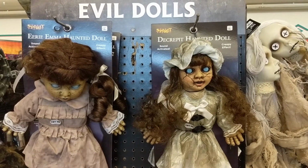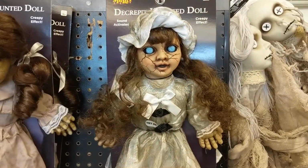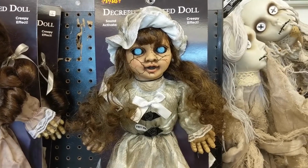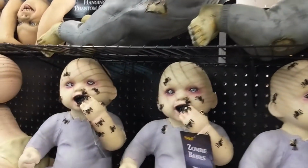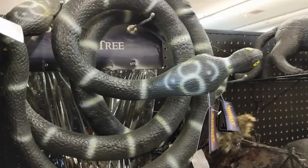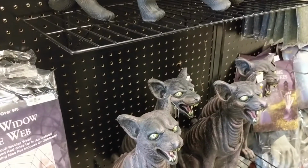Then they have these evil dolls, which fully look the part. I mean, 100%. But, ugh. And then these really creepy zombie babies. Yeah, creepy is the key operative word, I'd say, for all of these. Not really a fan. And then they have snakes and rodents and cats. So if you want more of the animal scary things, oof, including those, this will be your aisle.